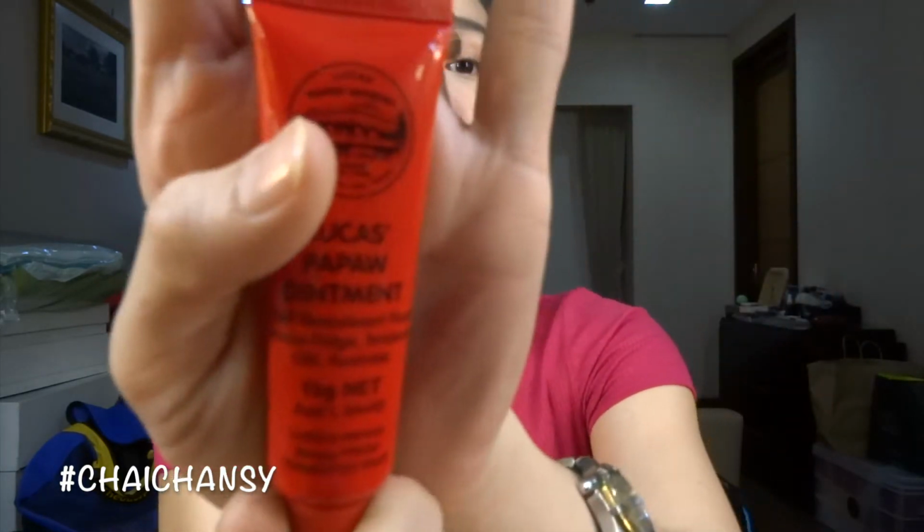Okay, so the next thing on my list is this Loukas Papaw Ointment. I don't know who Loukas is. I discovered this one when I attended Chris Bacani's bridal makeup workshop. So this was included in one of our goodie bags. I didn't think that I was gonna like this because it's a squeezy tube actually. It looks like a lip balm.